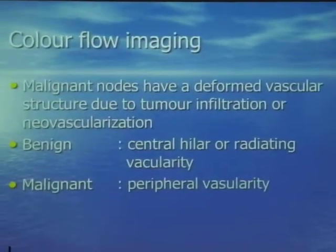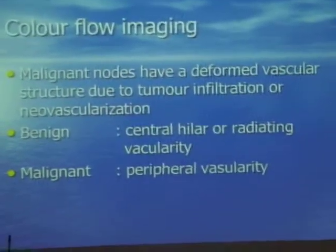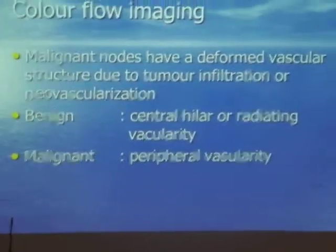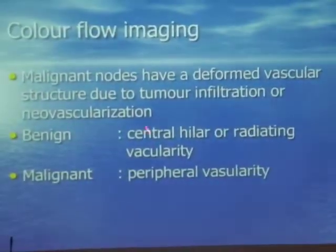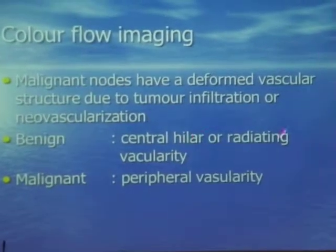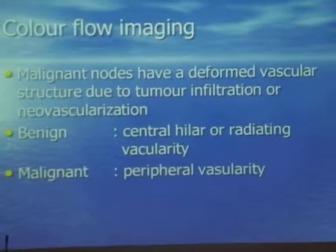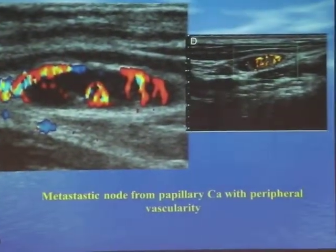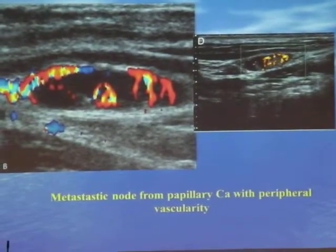Color flow imaging. Similar to what you find in the nodule, you will find in the node as well. Most of the time, if they are benign, you have central, hilar or radiating vascularity, and if they are malignant, you'll have peripheral vascularity. Whatever it is, if I find a nodule or a node I'm not very happy with, with increased vascularity, then I will be vigilant about this node.